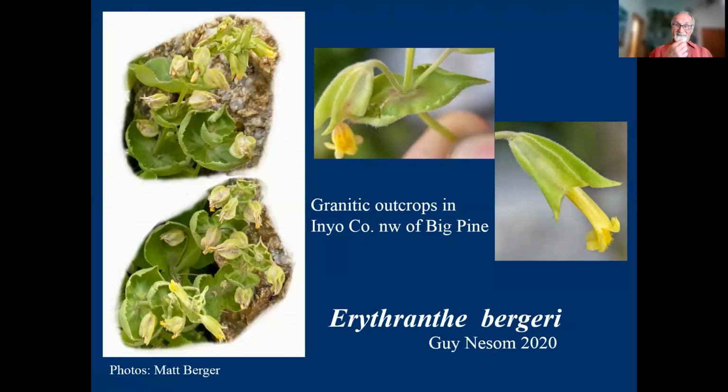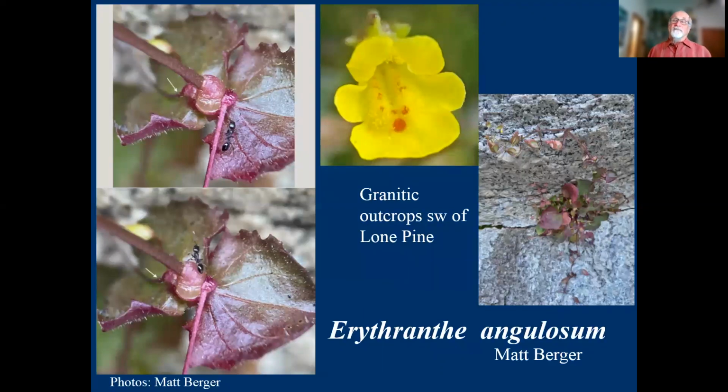lobes of the bracts are connate, they're fused, and there's only one other species, glaucescens, in this group, Simiola, that has those fused bracts, and it occurs way up in Butte County. So this was very unique morphologically and had some other interesting characters. So that was one new one, in the Big Pine area of Owens Valley, and then just a bit down the road near Lone Pine, Matt discovered this other monkey flower, and it's pretty amazing to me.